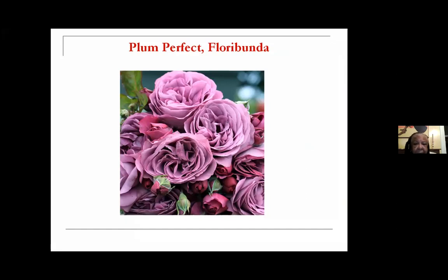Plum Perfect is another Floribunda, beautiful color. Unfortunately, the one downside to me for Plum Perfect is that it doesn't have much of a fragrance. But the beauty of the rose, this vibrant purple, makes up for the fact that it doesn't have much of a fragrance. It's a showstopper, and again, a nice, easy care rose. This is one of the Cortez family of roses, and I highly recommend Plum Perfect to you.